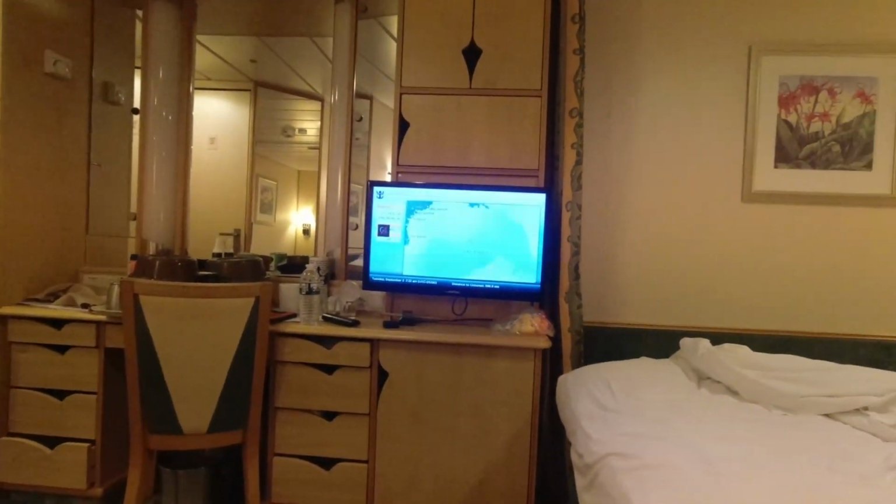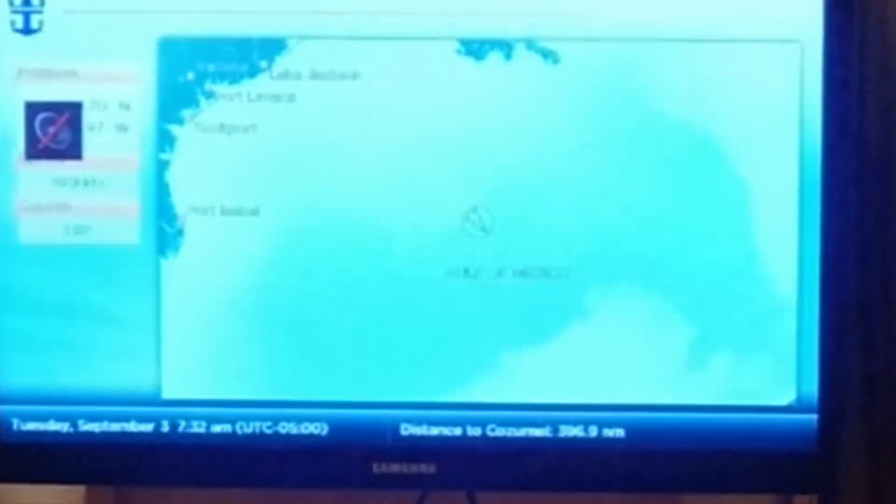We are presently smack dab in the middle of the Gulf of Mexico, going at almost 20 knots and just cutting through. We got about 400 nautical miles left to Cozumel. So we are ship-flying. The weather appears to have cleared up outside, according to the camera on this here channel, and we're just waking up. It's 7:30 right now.